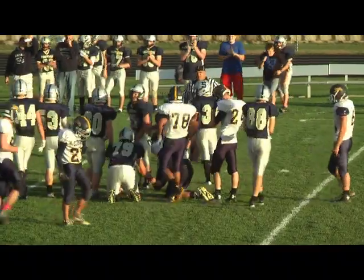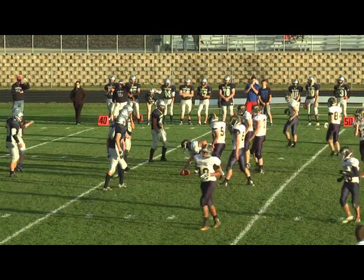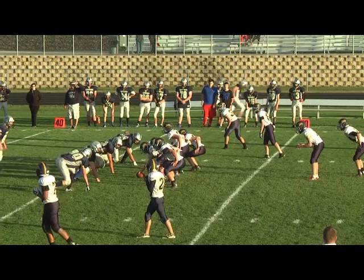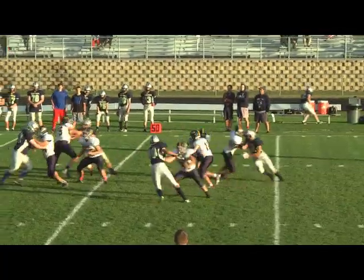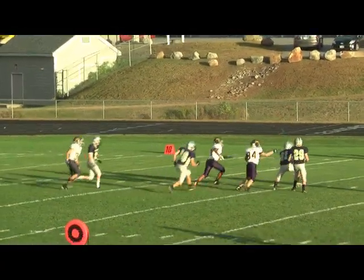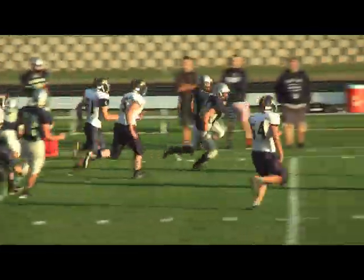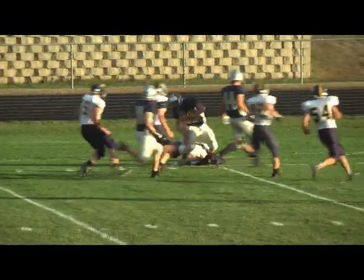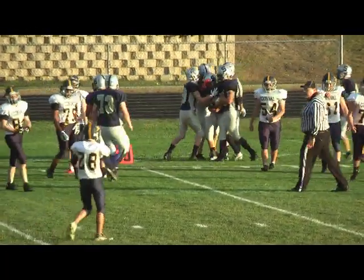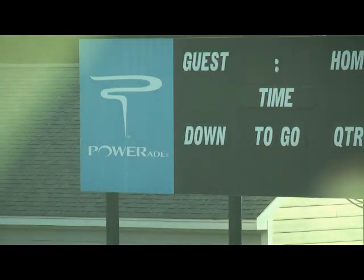He caught it and went for it. Good job. 1st and 10 for the Cougars, and they're starting at the Sanborn 47. It's intercepted by Sanborn. And he's taken out of bounds. So at the end of the game, Sanborn 8, Con-Val 6.